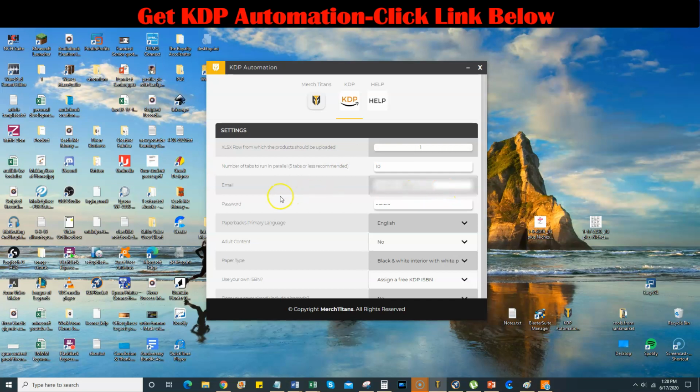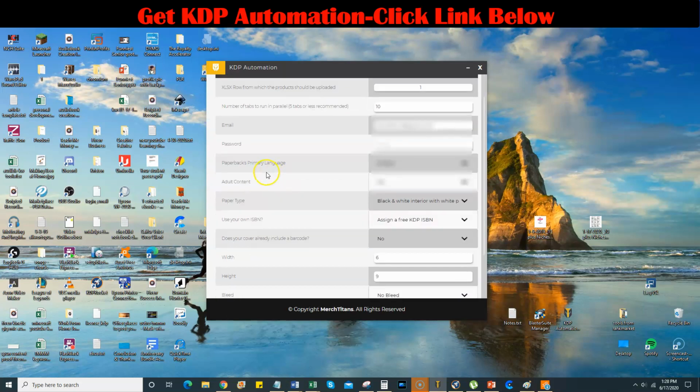You put in your email, you put in your password for your Amazon account. And once again, if you're not comfortable doing that and giving that out to a third party, then you won't be able to use this software. So your primary language, adult content, yes or no. And so you can see you're just filling out the information that you already have to fill out during the upload process, but you're only going to have to do it one time.